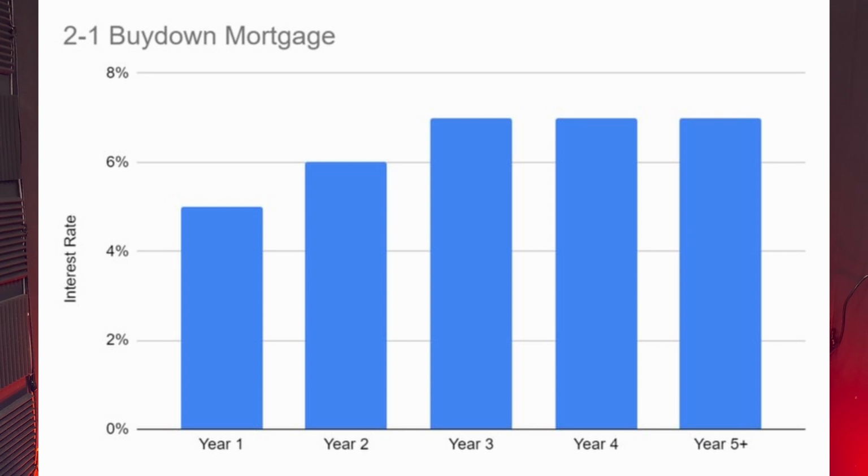In a 2-1 buy down mortgage, the interest rate in the first year is 2 percentage points lower than the base rate. In the example here to my left, that's 7% minus 2% equals 5%. In the second year, the interest rate is 1% lower than the base rate, so 7% minus 1% gives you 6%. And then in the third year, the interest rate moves to the base rate and stays there.